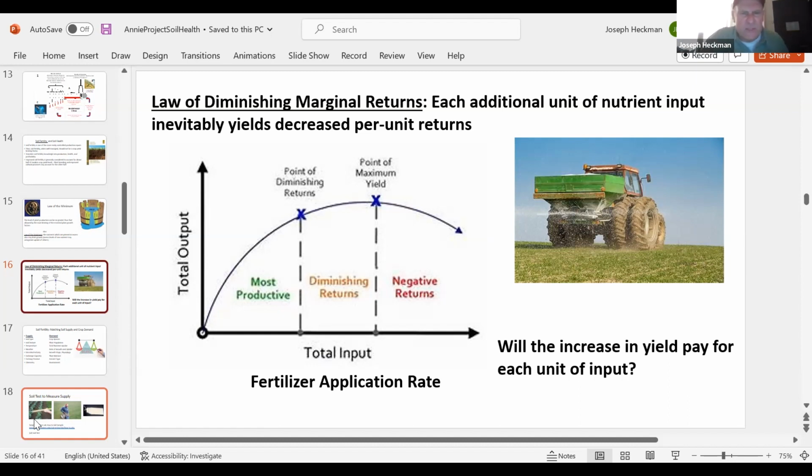And so fertilizers are expensive, especially modern fertilizers today. They're very, very expensive in today's world with high inflation. And so what you have to factor in is the cost of that fertilizer input, and think about where that last unit of fertilizer that you apply will at least still pay for the increase in yield. So will that increase in yield pay for that last unit of input? And so there is a diminishing amount of yield output. And so you want to back off and not try to achieve maximum yield, but something less than maximum yield.